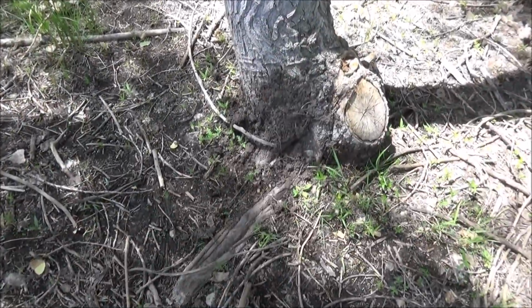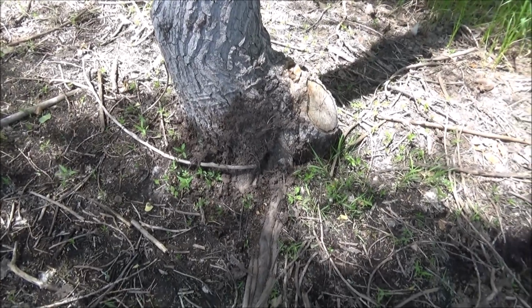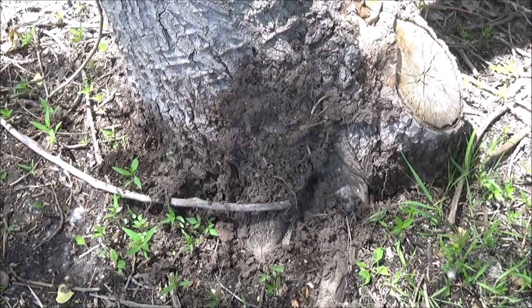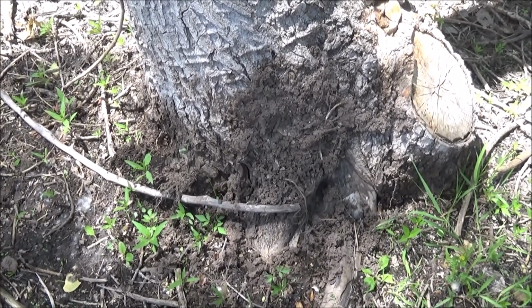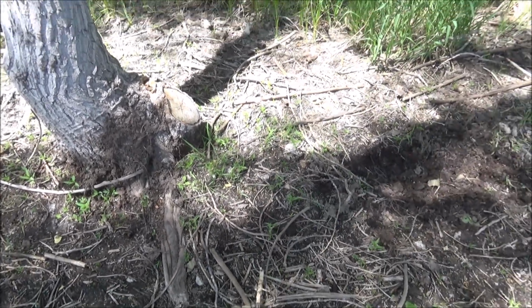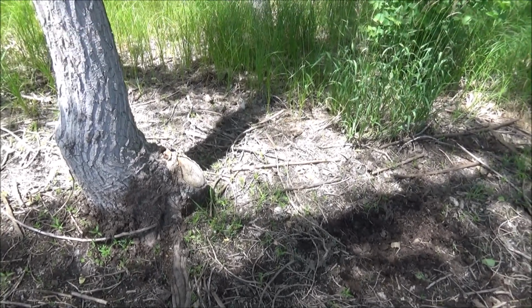All right, Mike was kind enough to not interrupt. He was pointing, but I didn't know what he was pointing at, so I ended the video. But he was like, look at the mud right there on the stump, which is another excellent observation. So, that goes with it right there. You got the hole, and you got the mud on the stump. Kind of cool.